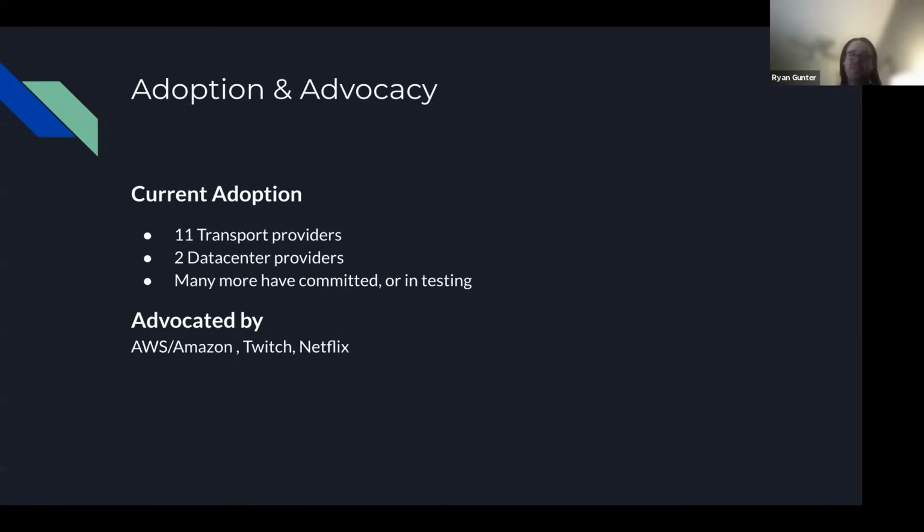So I think these numbers have changed a little bit, but right now, at least as far as this slide is concerned, we have 11 transport providers and 2 data center providers, and we have a lot more that are committed or working with beta or in beta testing right now with us. And currently, we're advocated by obviously AWS and Twitch, but also Netflix is interested in seeing this move forward.